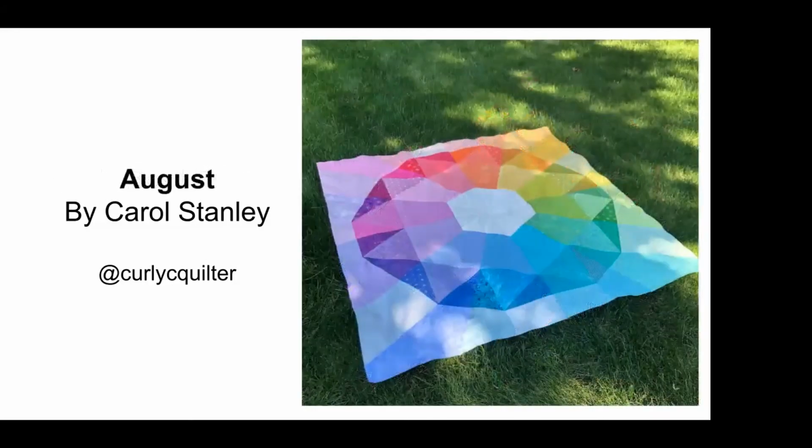Go for it. Okay, Carol, you're up again. This is me again. So Tamara Kate is a Canadian designer, fabric designer as well. She does patterns. I did a workshop with her a while ago, and I finished it in August, and hence the name. This one's called Her Big Bling.